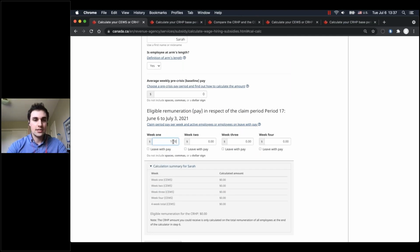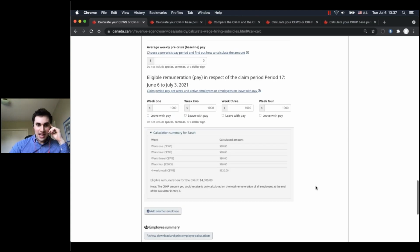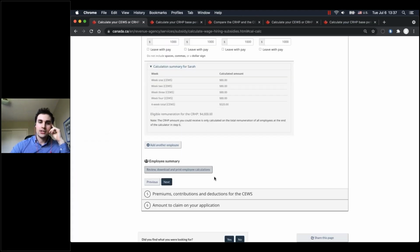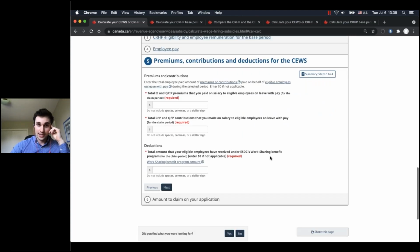And you can add them to your employees here. And we can see that she also has a calculated amount, both for the CEWS and for the CRHP. So, of course, you can add more employees. And once you're ready, you can review. It's the same kind of spreadsheet, PDF, or print that you can do to save that employee data. And then you can continue on to finish the final steps of the calculator.